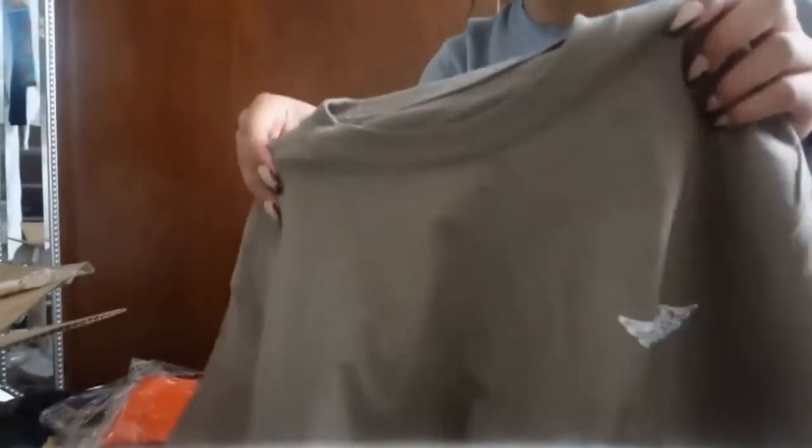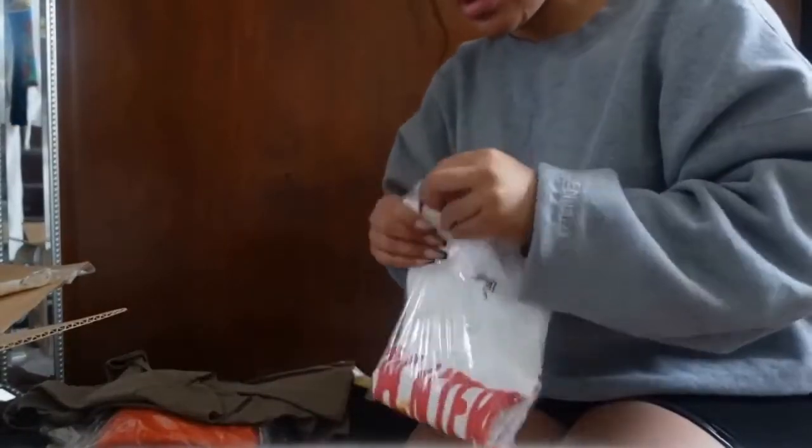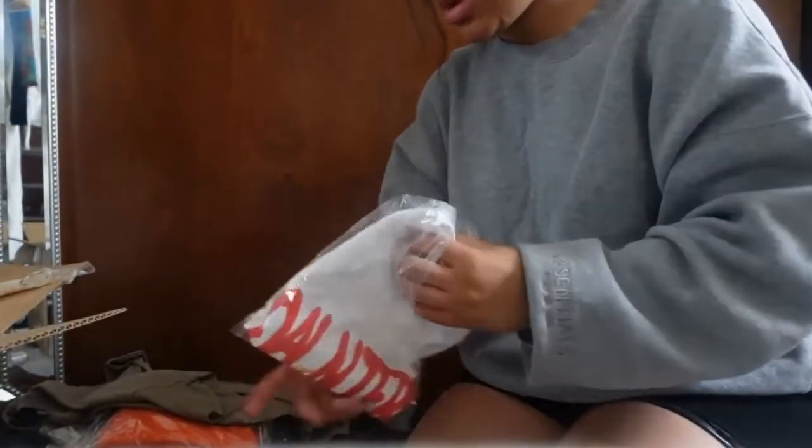See, I like these tones, like this taupey color, and mochas and browns. I don't know, it just looks really good on me. Let's see how this one looks. Cole & Terry commentary. If I were you, I would hate me too. That's what it says. Cute.